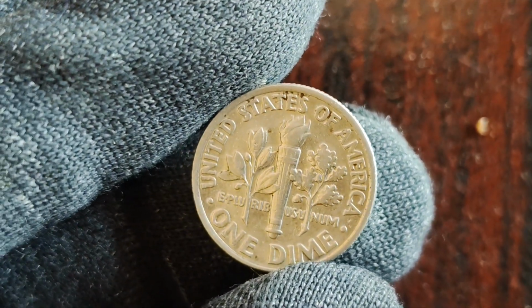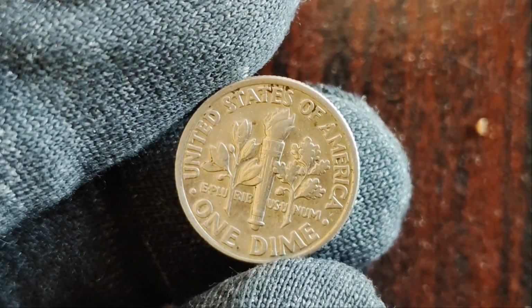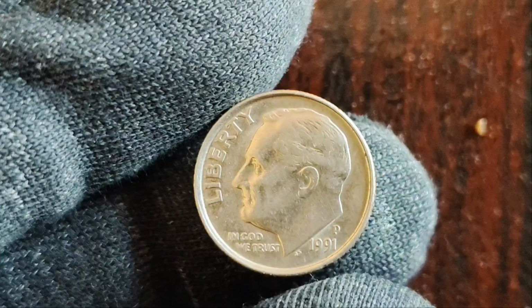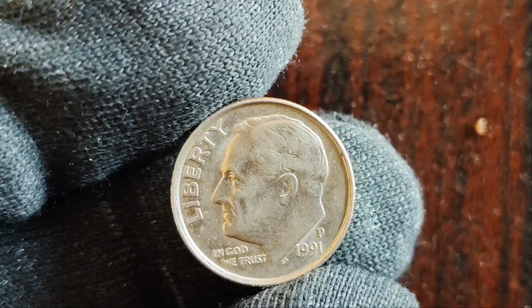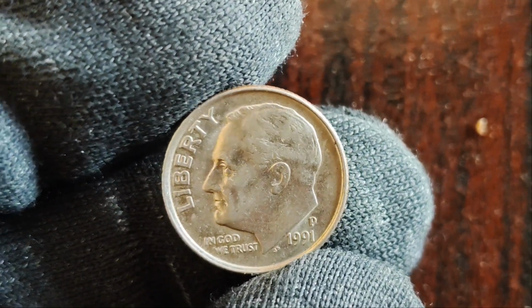But how did a simple minting error turn a dime into a $1 million find? It all comes down to rarity and demand. With only a handful of these error coins in circulation, collectors are willing to pay top dollar to add one to their collections. And when you factor in the historical significance of the coin, its value only continues to climb.